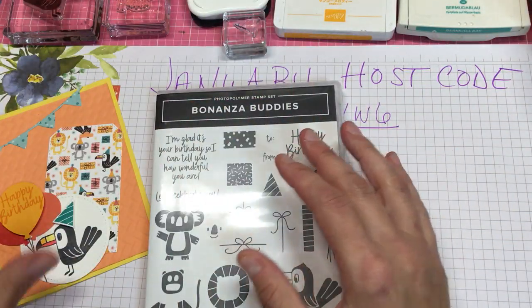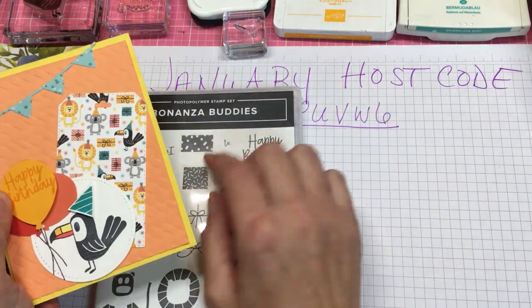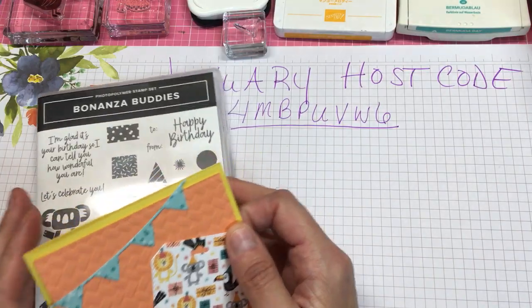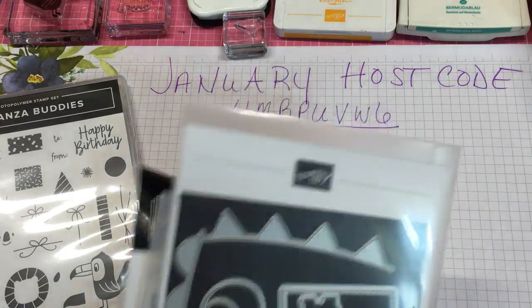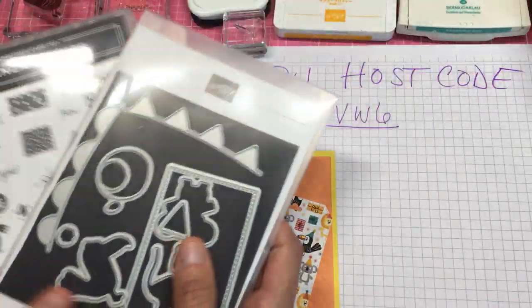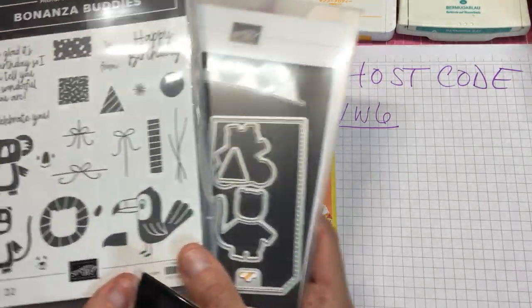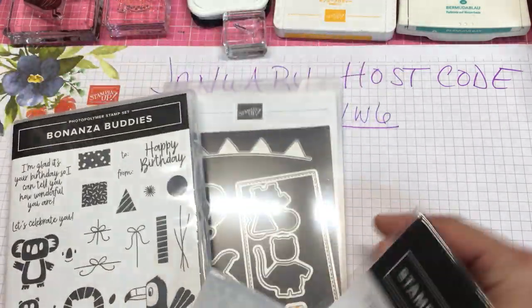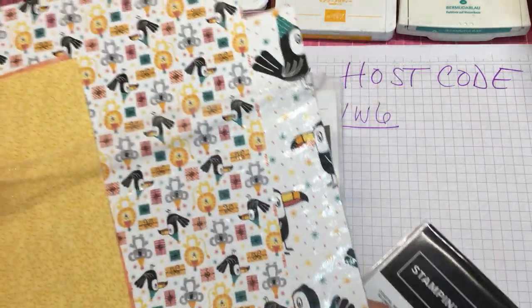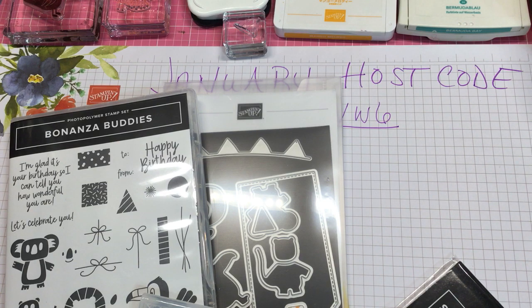I'm going to make you this card from the Bonzai Buddies, which is a suite in the mini catalog. And this is a bundle. You can get 10% off if you get it together. So you get the dies and the stamp set. Isn't this super cute? This is one of the first stamp sets I got because it was so doggone adorable. There's a paper with these little guys. Isn't this so cute? I love this paper. I love that toucan. So they have their own paper.